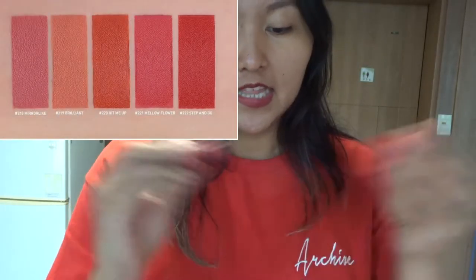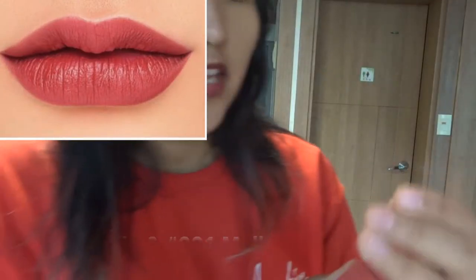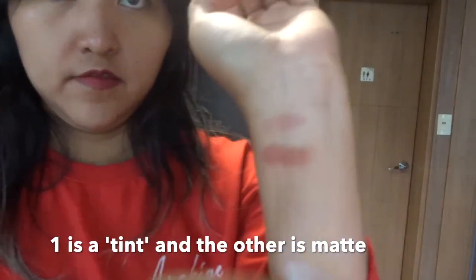And it looks like this. It has also a very rosy, dusty, pinky red, whatever color this is. And also, I think both of them are pretty similar in color. So that's all I got for makeup and stuff. So now let's get on to the clothing.